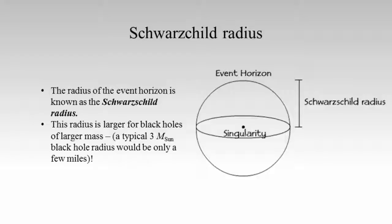Now again, I stress this is not a physical surface. This is a distance from the center at which escape would no longer be possible. Why? Because you'd have to move faster than the speed of light, which is impossible. So we can begin to characterize black holes by their Schwarzschild radius, their event horizon.